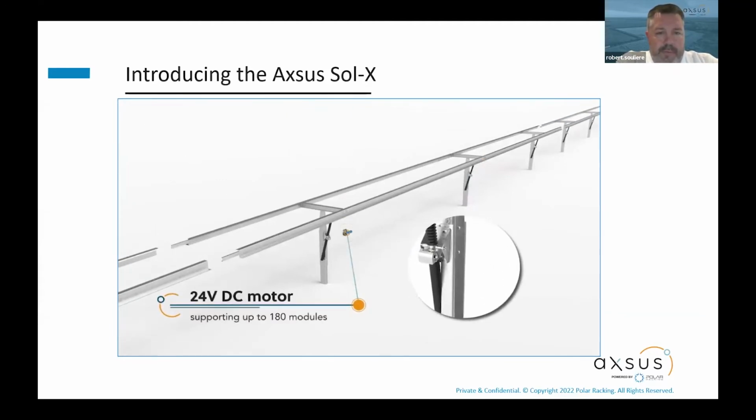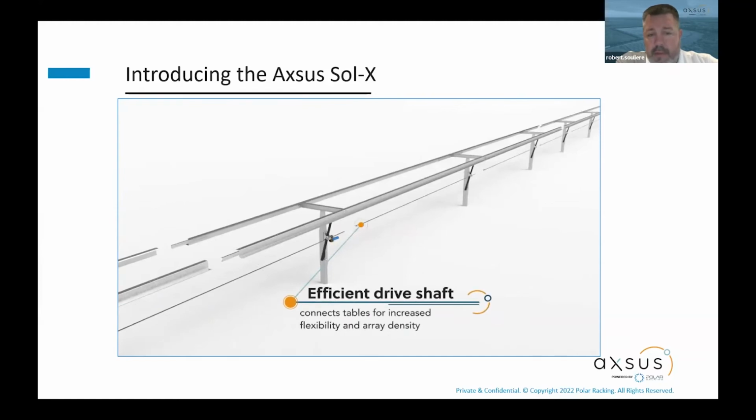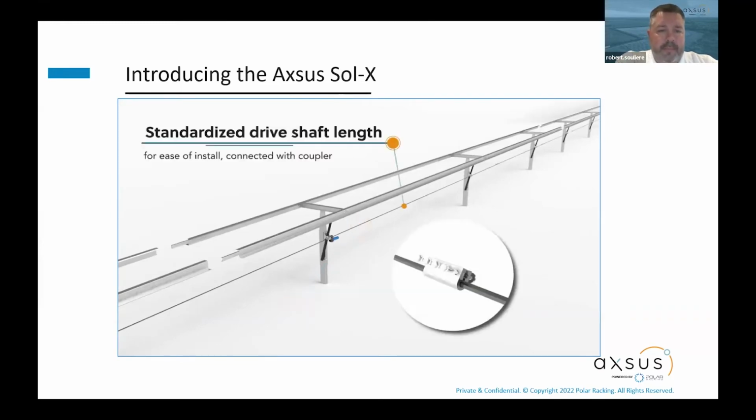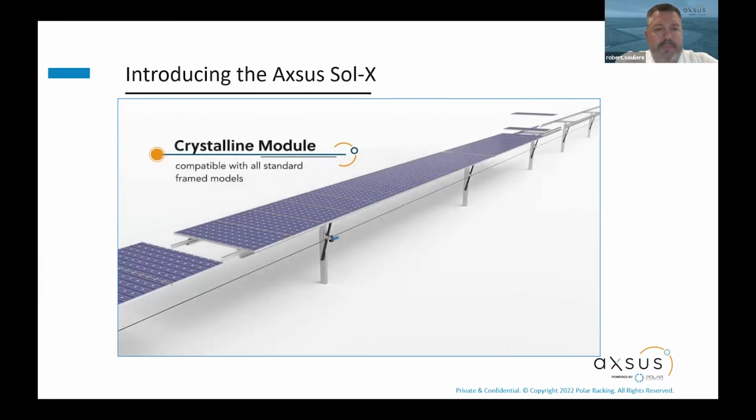Here you see the 24-volt DC motor. It attaches to the actuator itself. And then this is our flexible drive shaft that allows us to follow the terrain on challenging site conditions. This is a connection bracket that actually connects all the drive shafts within a row.